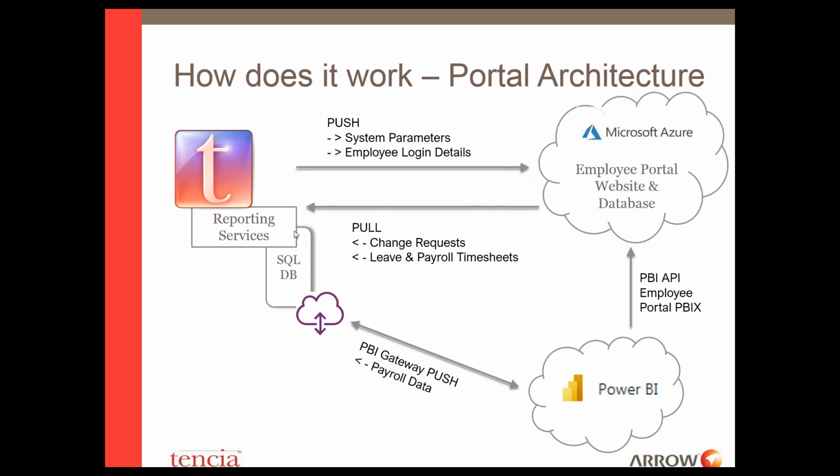So then how does the data come back down? Well, we've got our services. Our services query the portal database for change requests and the leave and payroll timesheets. And once it finds ones that are there, it pulls them back into Tencia and inserts them into the database as it needs to, using business logic rules and the methods that are required. So then you might ask, well, where does all that information come from? That you can see, the payroll, six years of payroll history and all that. So that all comes sourced out of the Power BI report that's consumed within the portal.